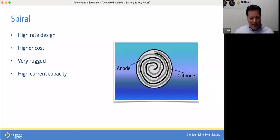The spiral cell, we affectionately call this the jelly roll, will have the highest common surface area where the 2 are pointing at each other. As it looks here on your screen, it's essentially the anode and cathode with a separator, rolled up in order to get the absolute greatest cathode pointing at anode that we can get.